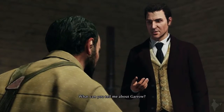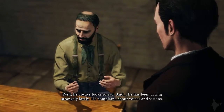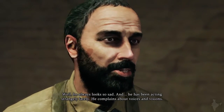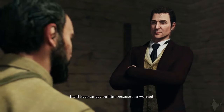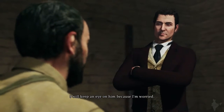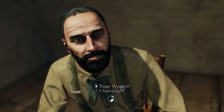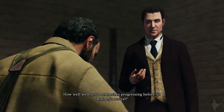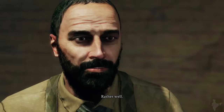What can you tell me about Garrow? Well, he always looks so sad. And he has been acting strangely lately. He complains about voices and visions. I will keep an eye on him because I'm worried. How well were your researchers progressing before Sir Rodney's arrival? Rather well.